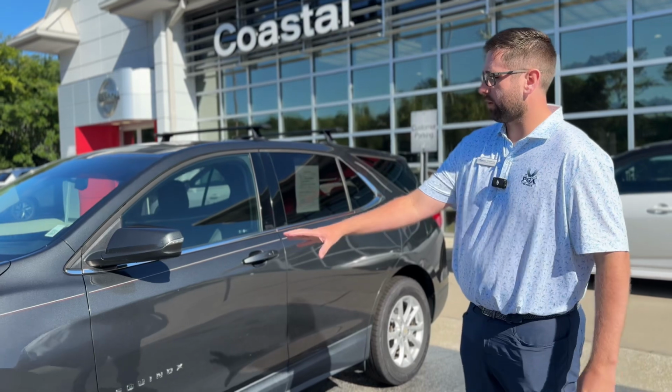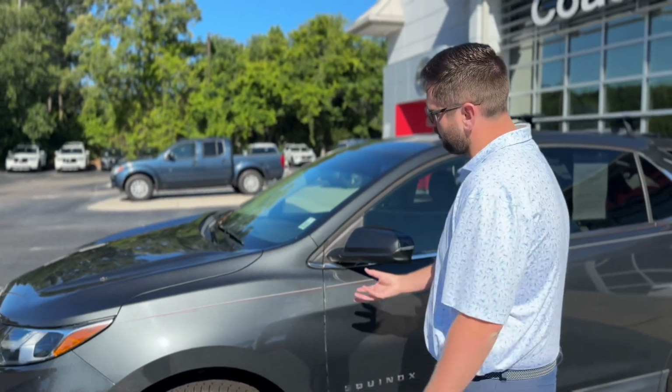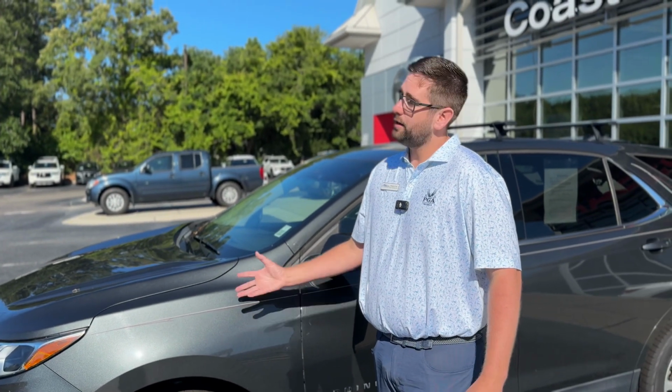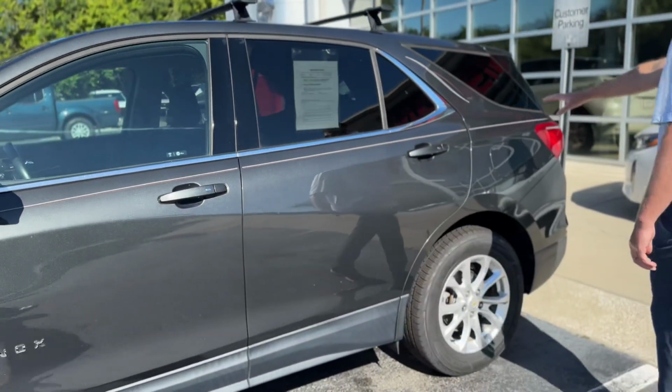Great thing about this color, it's a nice metallic gray. So you can kind of see when the sun hits it, this nice shimmer. What's great about the shimmer, it can help hide dust. So if you don't want to clean your car every day, this is going to help lower those cleaning maintenance costs. Really nice pinstripe going throughout.